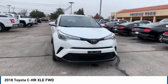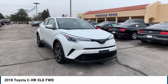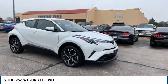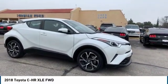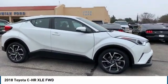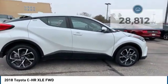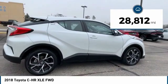The Toyota CHR's fresh design makes it stand out in the crowd, and the interior oozes with style. The CHR handles like a race car and has all the safety features you'd expect from a Toyota vehicle. This vehicle has less than 30,000 miles.